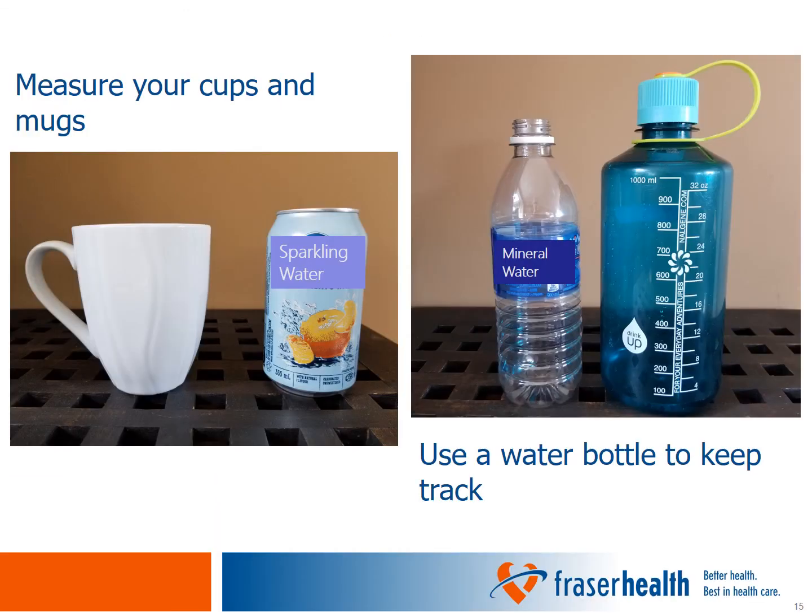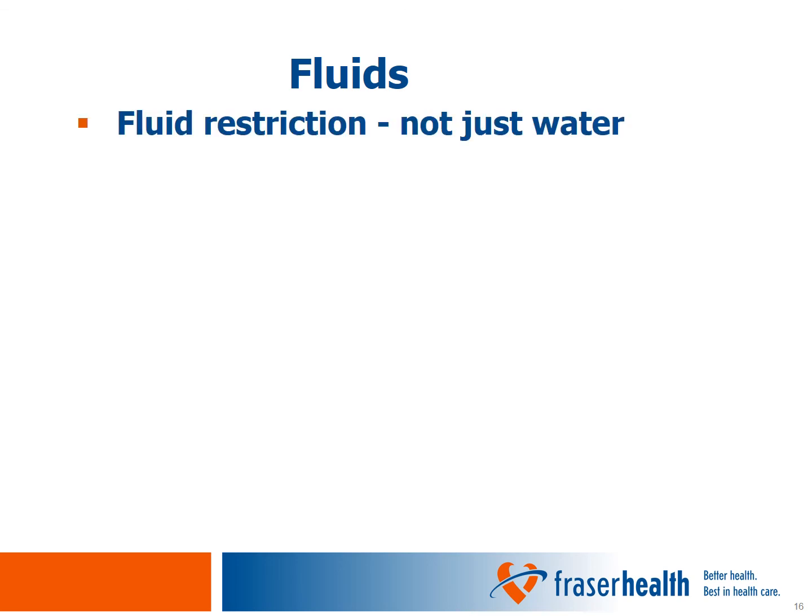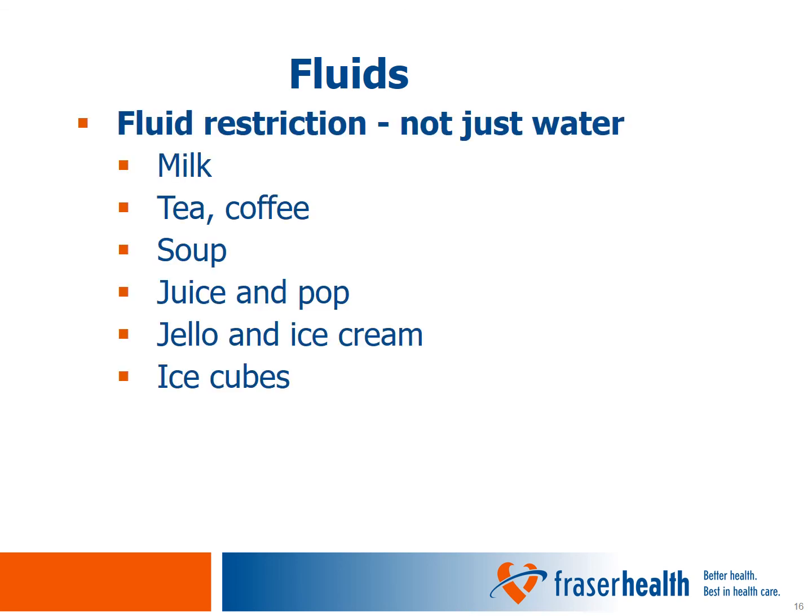The only way to make sure that you stick to your fluid restriction is to measure your cups and mugs and keep track. If you sip water throughout the day, I strongly recommend you use a water bottle so that you can easily see how much you've had. As a reminder, it's a fluid restriction we're talking about, not just water. It's everything. Anything liquid. Milk, tea, coffee, soup, ice cubes, you name it.